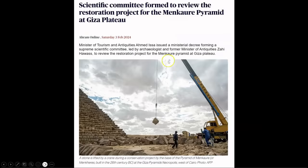Now, this is the latest news after the immense backlash from the international community. Quote, "Scientific committee formed to review the restoration project for the Menkaure pyramid at the Giza plateau." So it appears that they are re-evaluating the project before it moves forward.